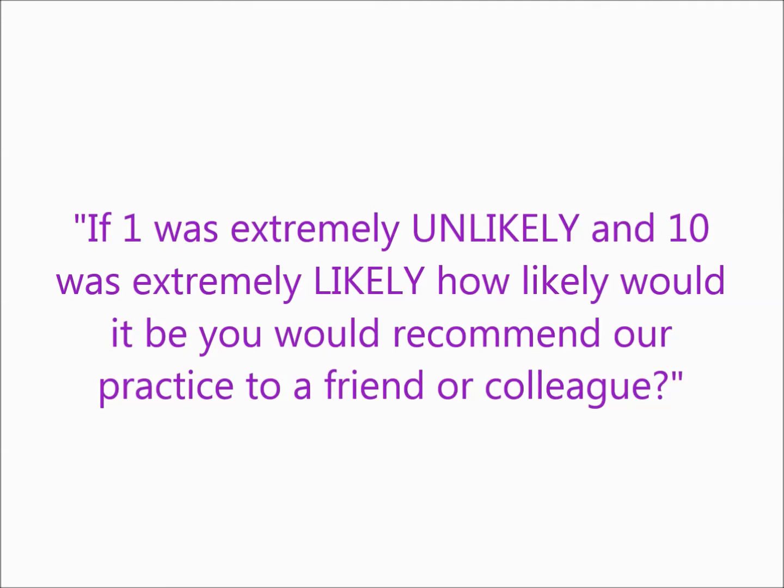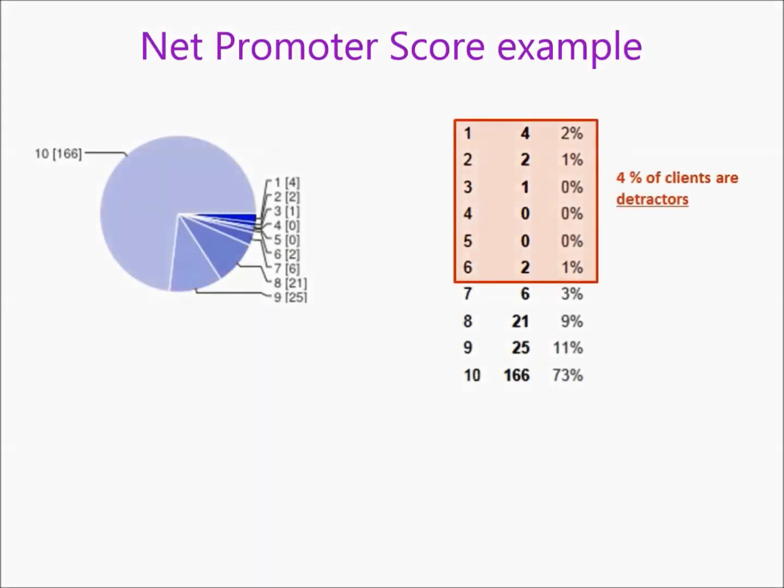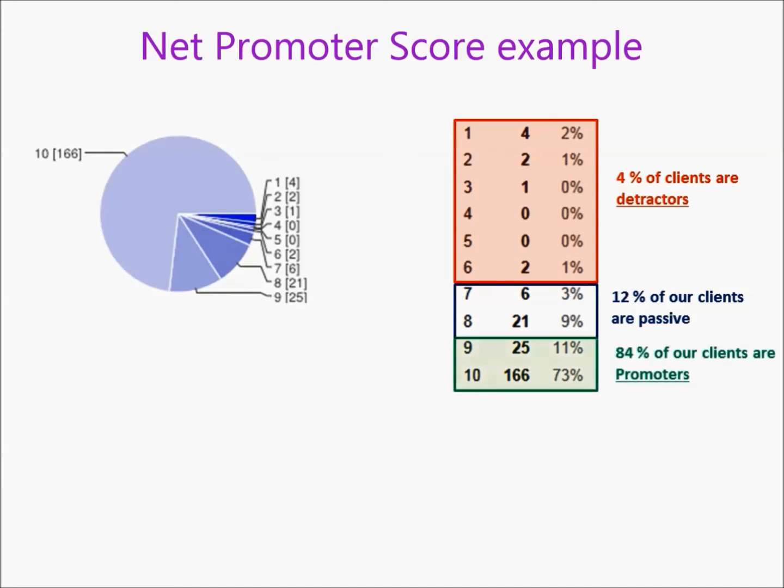The critical question is, if 1 was extremely unlikely and 10 was extremely likely, how likely would it be you would recommend our practice to a friend or colleague? Anyone who scores between 1 and 6 is a detractor. They will impede the growth of our business. Anyone who scores 7 or 8 are passive. They will not affect it either way. Anyone who scores 9 or 10 are promoters.